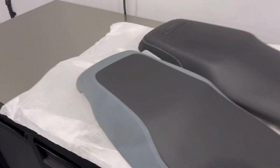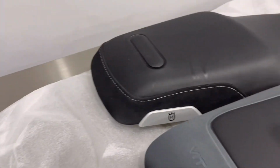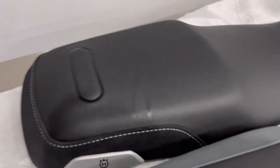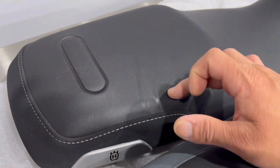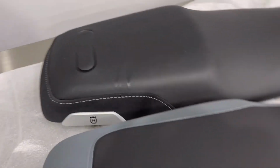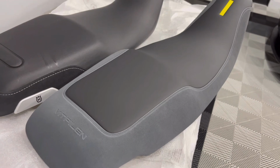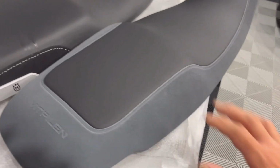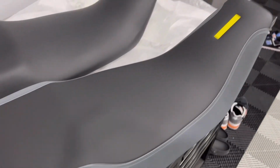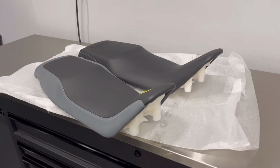Of course, we'll have to switch the emblems over, but that's no big deal. That just takes a second. They just kind of unclip, very self-explanatory. And again, you can see my original seat, where it got scratched from my shoe. Hopefully this new seat is a little bit more durable than that, but I'm kind of thinking it's not, especially with this matte material. Matte material tends to scratch super easy, but all right, I'm going to go ahead and switch the emblems over and throw it on real quick.